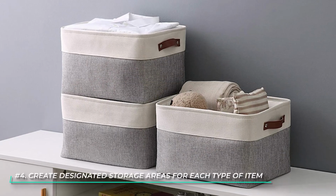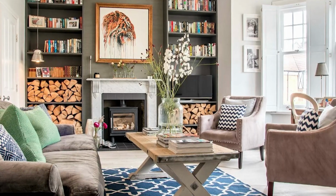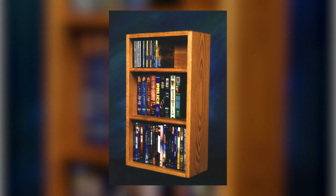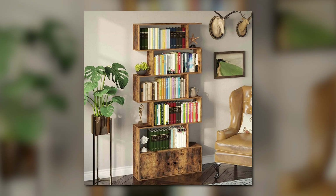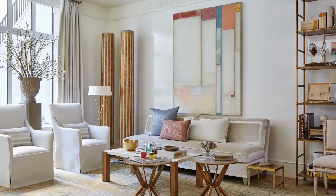4. Create designated storage areas for each type of item. This will help you keep your room organized and tidy. For example, you can designate a corner of the room for all your books, or set up a small cabinet to hold all of your DVDs and Blu-rays. This way, you will know where everything is, and it will be easier to find what you need. Additionally, this will help prevent clutter from building up in your room.